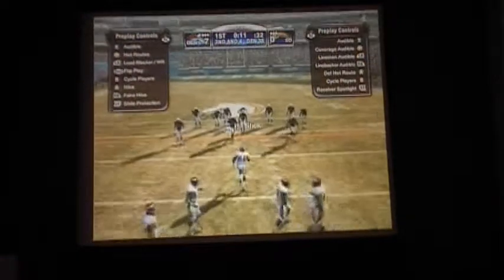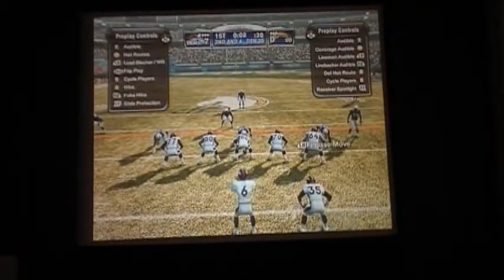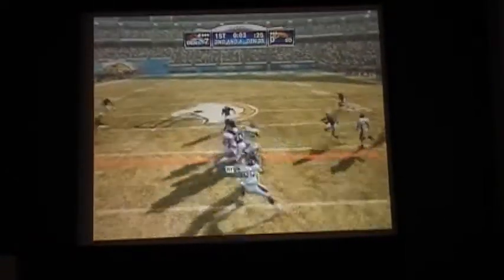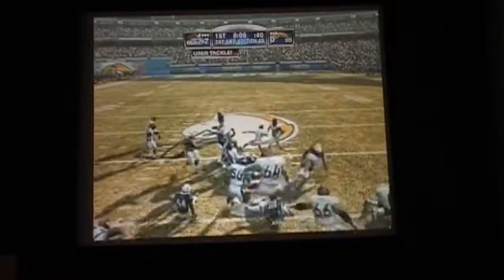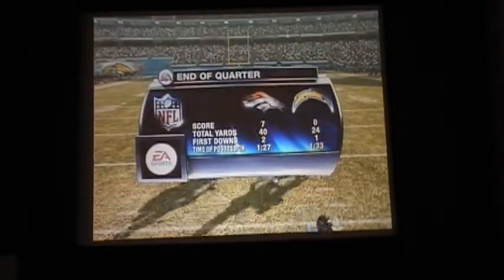They line up at the 35. Cutler is in the gun. Four wide receivers. Here's a little draw play. And they get him at the 43-yard line. Little time left, but at the end of one, the score is 7-0.